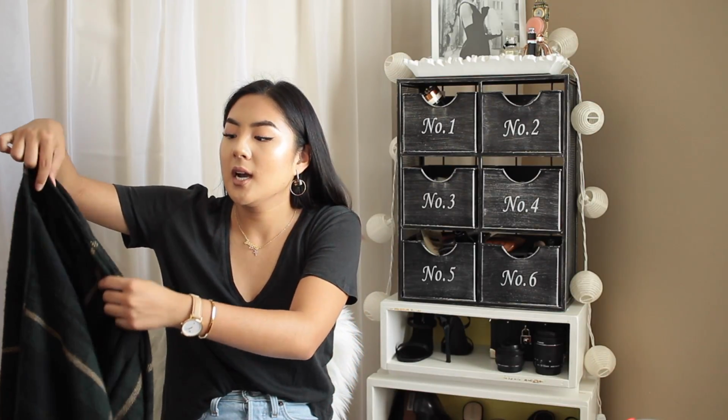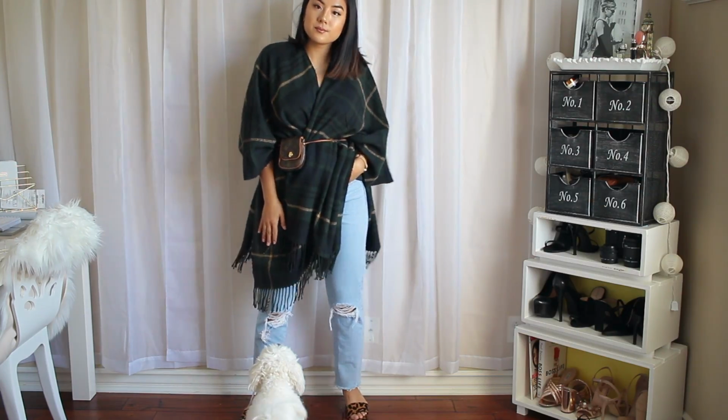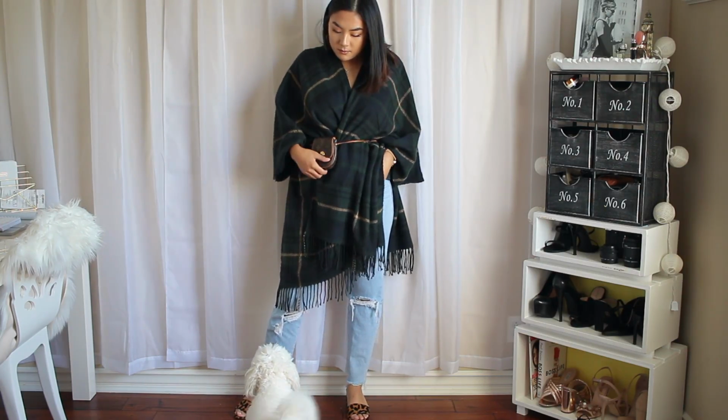Okay, so I'm so excited about the next piece because it's one that I've had in my closet for years and years and years, and it just shows that once you invest in a really nice piece, you can wear it over and over again when the fall or winter season comes. And it's this piece here. My boyfriend got it for me. I told you guys that in my 2018 fall trends video, but it's this Topshop cape.